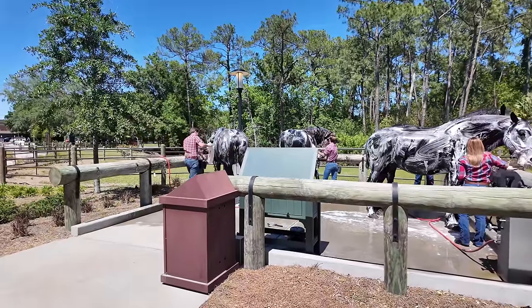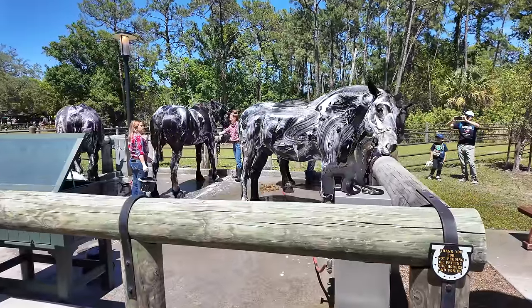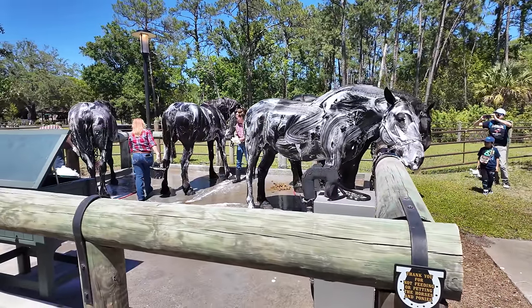Now we're gonna keep moving along and check out more of the resort amenities, and then we have to get ready to go to the pool later, dinner. We got a lot planned. A big Fort Wilderness day. Well, it looks like it's time to hose down the horses. Wow, look at them, they look so clean.